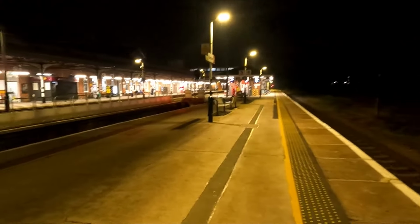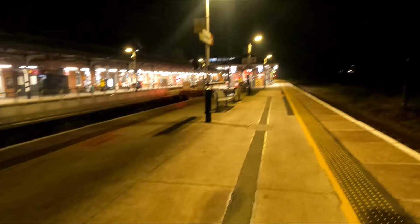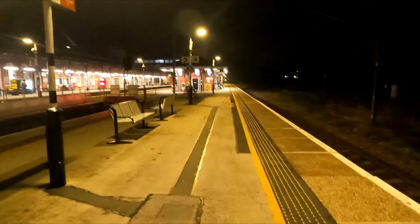Grantham Station, here we are again. I haven't been on here on an every platform video since the very first East Midlands trip I did, where I came here. So this was one of the last ones actually in the plan. But yeah, here we are at Grantham.